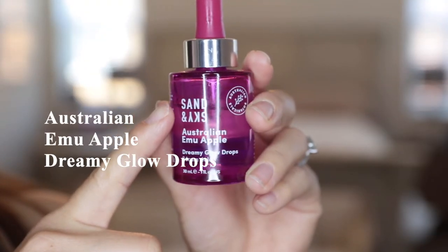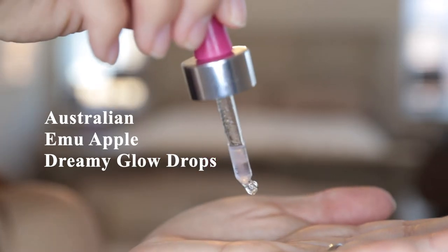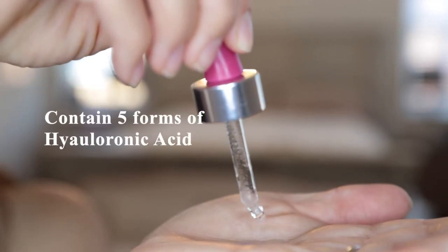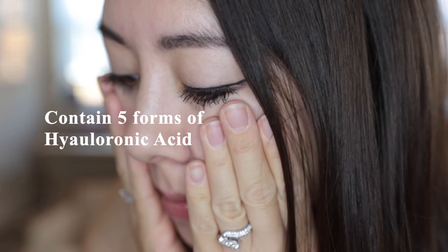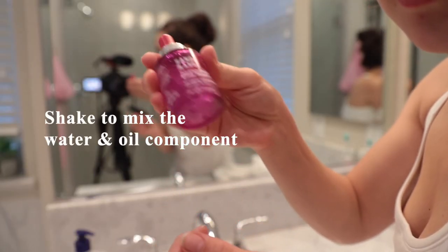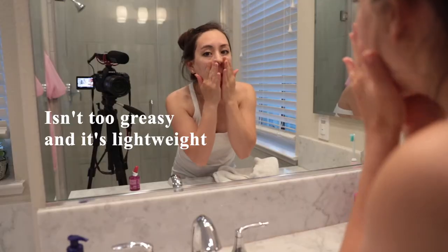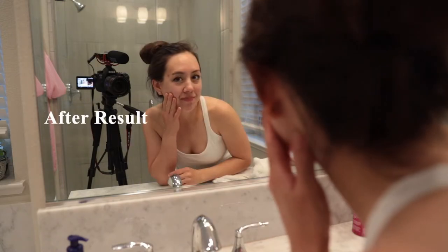To wrap things up, I'm going to apply the Australian Emu Apple Dewy Glow Drops. These glow drops contain 5 forms of hyaluronic acid to moisturize your face. This is basically a serum that you need to shake to mix the water and the oil component. I love that the serum isn't too greasy, which is great for daytime, and this is the after result of all the skincare that we've done.